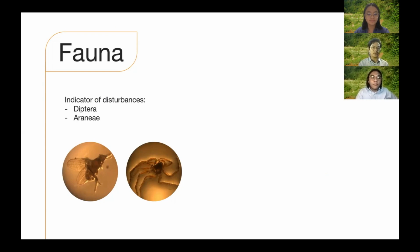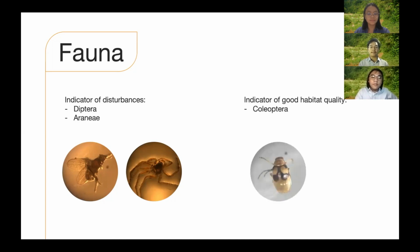But hey, don't worry, there's still a silver lining. The abundance of Coleoptera in some sites is noticeable. The presence of Coleoptera or beetles is an indicator of good habitat quality according to some studies.